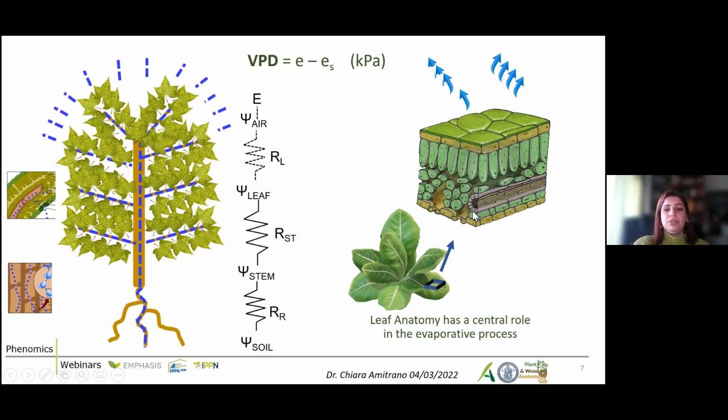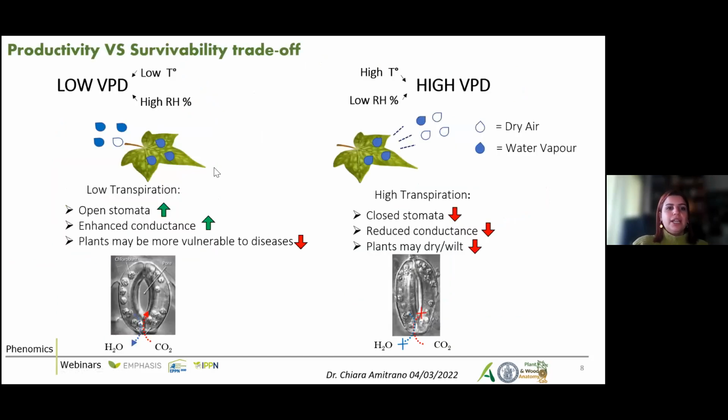And of course, as you can see over here, leaf anatomy has a central role in the evaporative process, but not only. We will discover through this presentation its central role in regulating a lot of processes. So here there is an example which I call the productivity versus survivability trade-off. At low VPD, which is considered in our experiments an optimal condition, but it's not only that, it means low temperature and high relative humidity. The atmosphere is full of water.